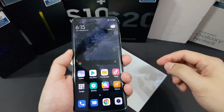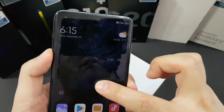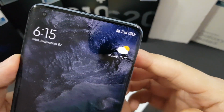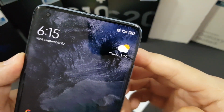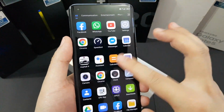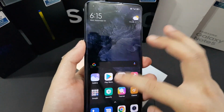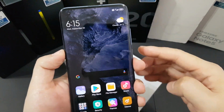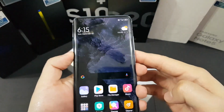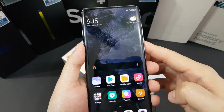And I've been using this phone with the Digi telco. As you can see here, you can get voice over LTE. So the data connection is superb, call quality also superb. And if you do a speed test, sometimes with Digi you can get 130 to 140 Mbps.